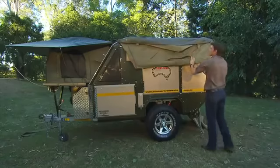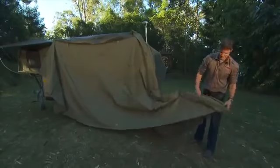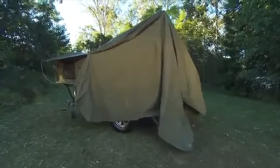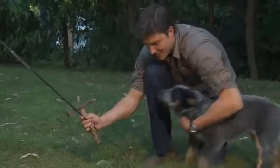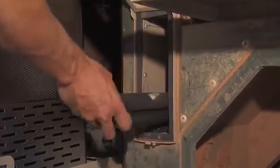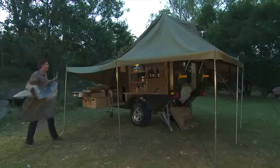To set this up, lower the roof, unzip the bag and let the canvas fall on the side and rear. Join the two awnings together with the zip, then let the roof lift the canvas up for you. Then simply erect the awnings with the poles, which is easier done without distractions. The awning poles are kept in a special compartment on the side of the trailer, which also just happens to be a great spot to store your fishing rods.